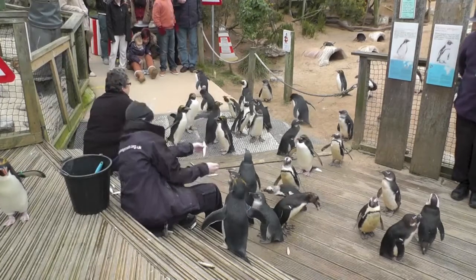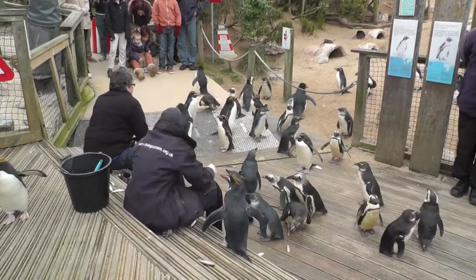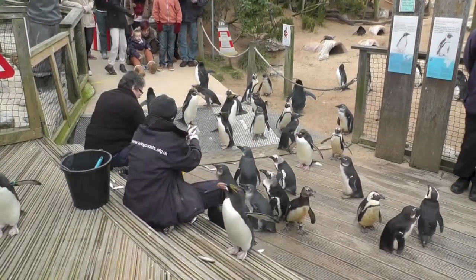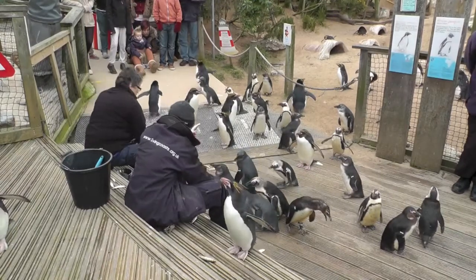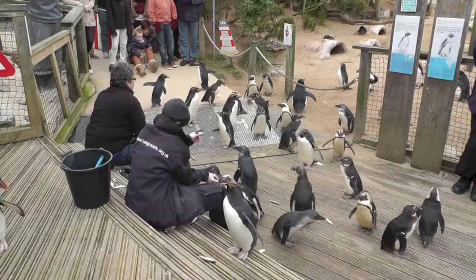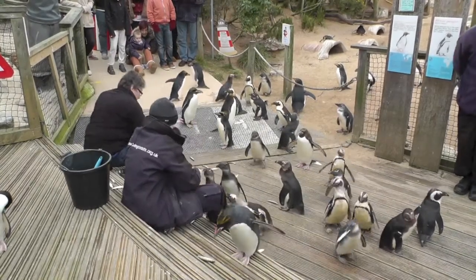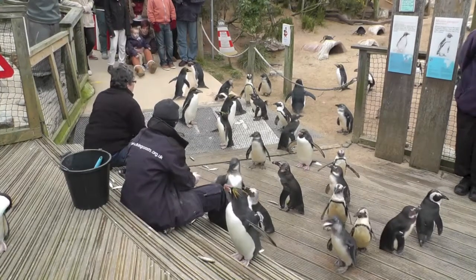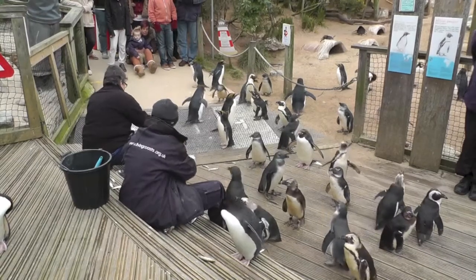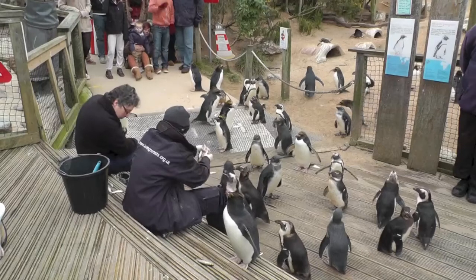Now I'm going to point out as well some of our characters that we have down here and different ways of telling them apart. So this one just stood in front of me here is called Solly. Solly was hand reared at Twycross, so he's very confident around people and likes to spend quite a lot of his time with our penguin patrollers and our keepers. And he also is very easy to tell apart because he's the only macaroni with a green tag, and he also has a bit of a crossover at the end of his beak. So his beak is just slightly crossed over at the end, which is just a natural condition that he has.